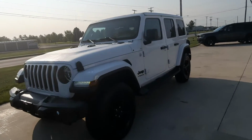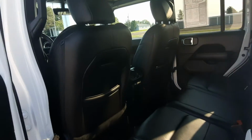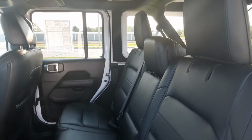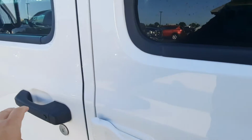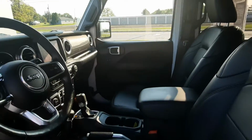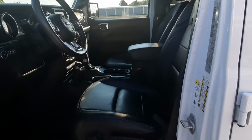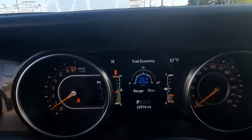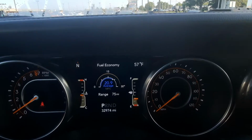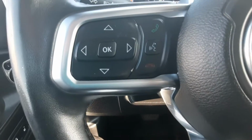We had a look at the outside. We'll check out the inside. Back seats are in great shape. Front seats look good. This one does have a little over 32,900 miles on it.